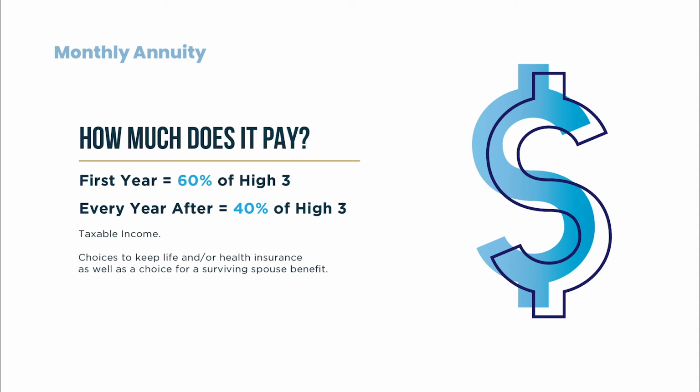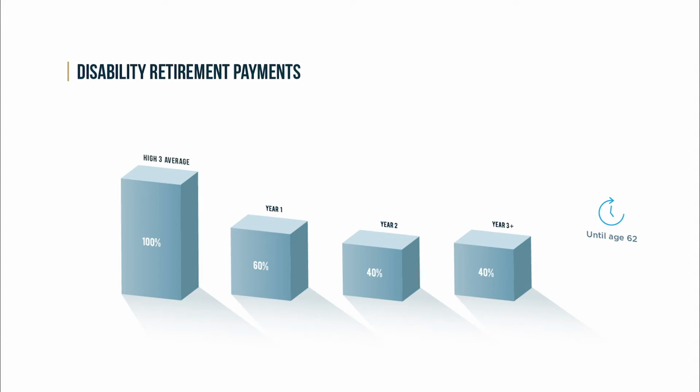Sure. So for the first year that you're on disability retirement, you will receive 60% of your high three salary. And then each year after that, you'll receive 40% of your high three salary until age 62. And these payments are taxable. Right. Okay. And what is the high three salary? So your high three salary is your 3 highest consecutive years of salary averaged. It is generally your most recent 36 months of salary. Not always, but that is usually the case. And we do have a chart here for what that breakdown looks like.